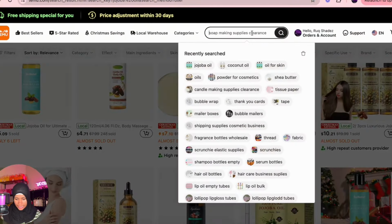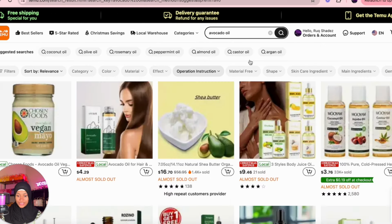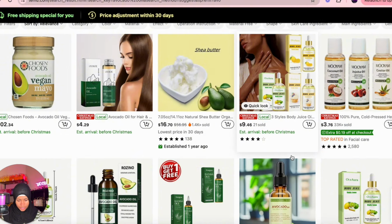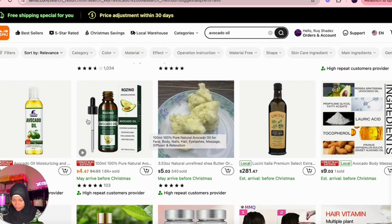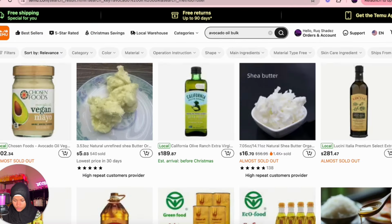Now let's look at the, I was gonna say they have avocado oil. You see how it says avocado oil for hair growth? That's an amazing one for hair growth. Coconut oil, jojoba. Okay, shea butter. So they do have avocado oil. I just don't know about sizes. I'm gonna see if they have bulk type of things for oil specifically.